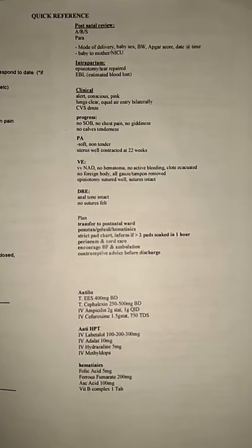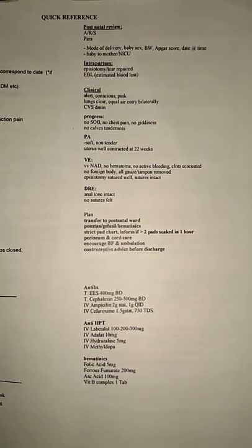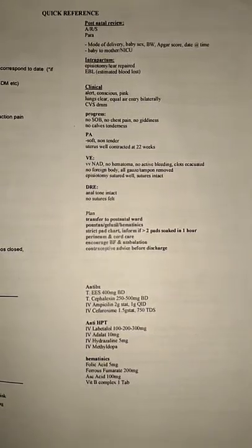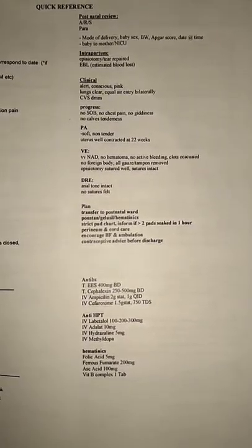Plan, refer to postnatal ward, Ponstan, Jelusil, hematinics. Strict pad chart, inform if more than 2 pads soaked in 1 hour, perineum and cord care. Encourage breastfeeding and ambulation. Contraceptive advice before discharge.